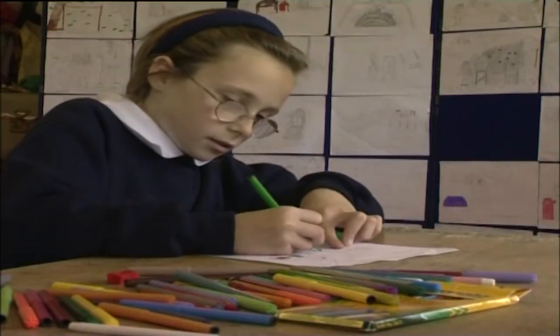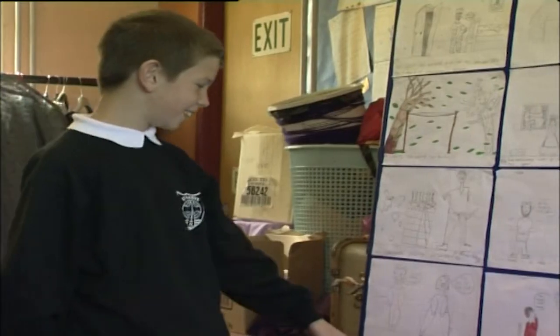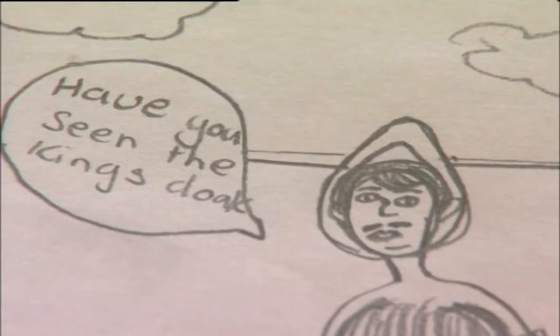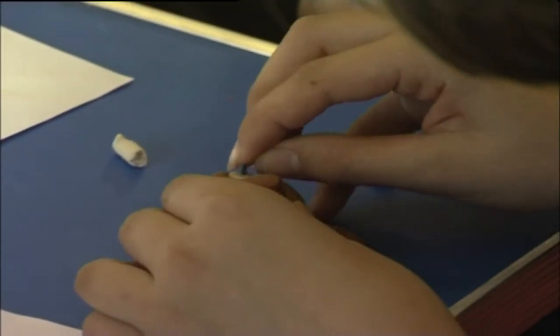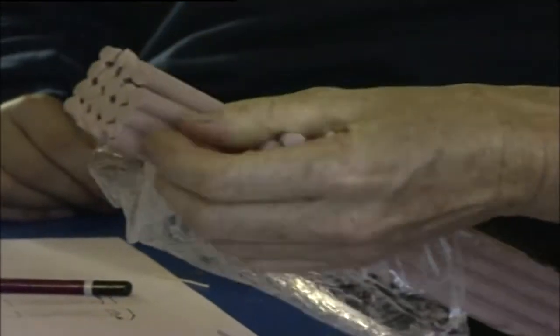This is our storyboard. This is what it starts with: a view of Stirling Castle. The washerwoman crying and the king saying, what's the matter? And this is our washerwoman saying, I've lost the king's cloak. They each make a character for the film, and when they animate their character, they can see it coming to life.